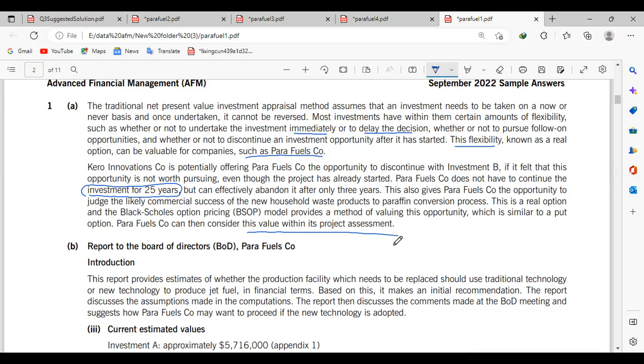Yes. Okay, now the other part of the question was in which the examiner asks you to perform the investment NPV analysis. We are doing the NPV analysis, and that is for our investment A.